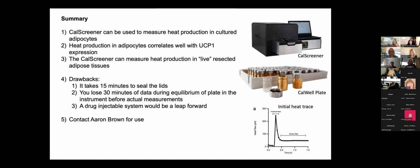And so I think it would be great if you could put the samples in the machine and then inject a drug into these little vials after the fact, because I think a lot of activity happens during that first 30 minutes. And I'm hoping that the company might go down that route in the future.